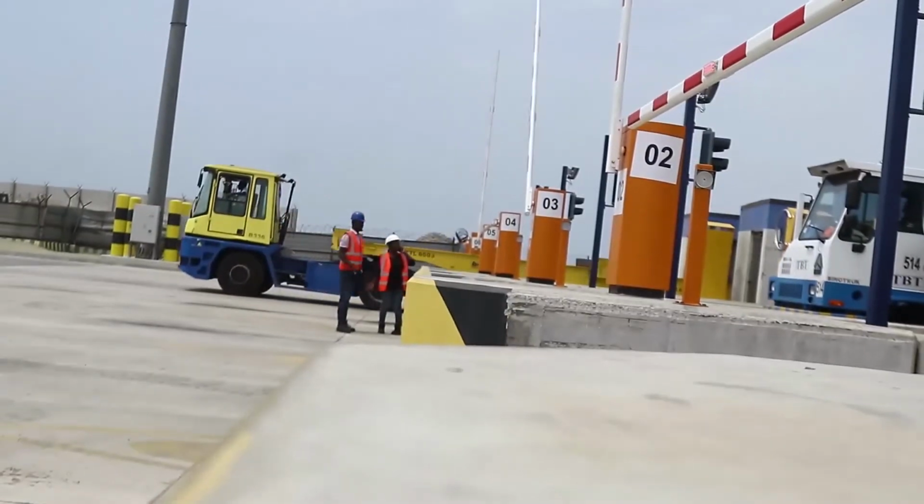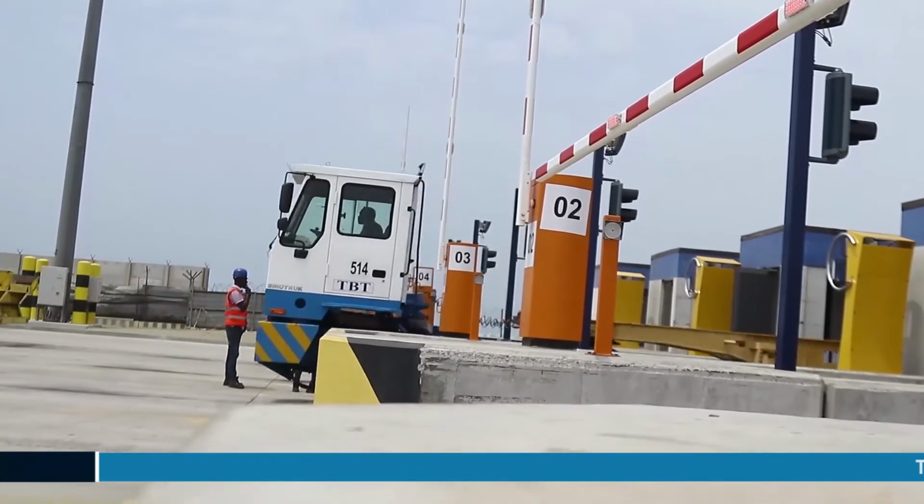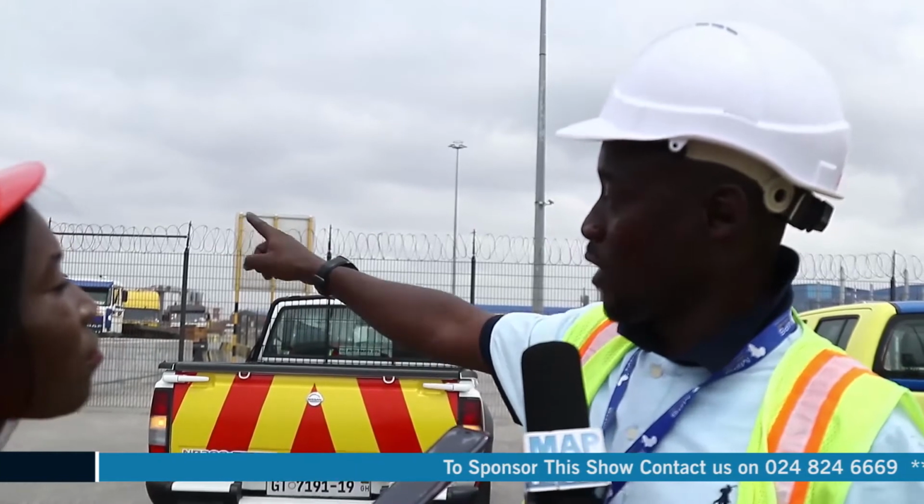Yes. After they drive in from here, if they have a laden container like that one, they are heading towards the export scanner to verify the contents, if it's full or empty, and if there's anything, Ghana Customs will deal with that situation. From there, they'll head to the OCR portal, where the container number is now verified. Mind you, what has happened here so far is the truck verification and the driver verification. So it's a two-step verification here. The next is the container. Then the transaction is complete.